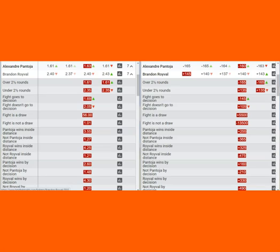So yeah, my prediction is Pantoja by submission. I think he finds the neck of Brandon Royval eventually. I think he's a bit too much of a favourite at the moment, honestly. I think it's going to be quite competitive, just how the fight plays out. I'd be looking to bet Royval at $2.50 or plus 150.